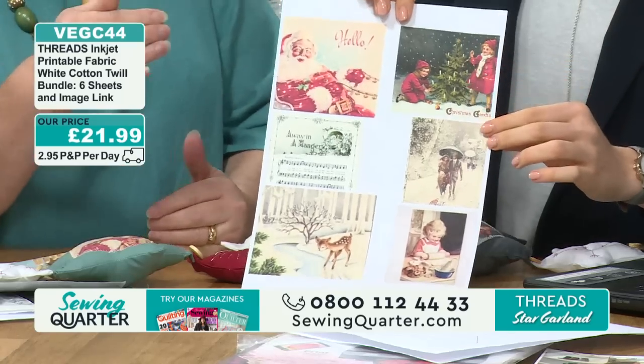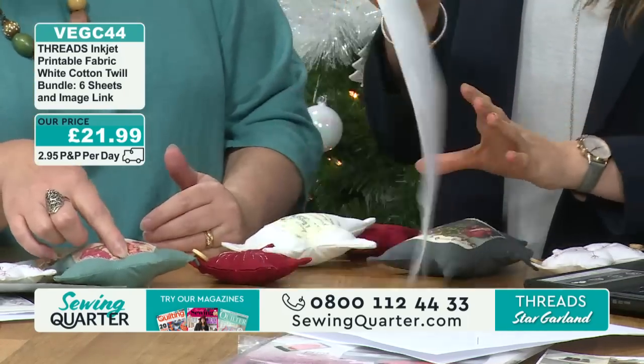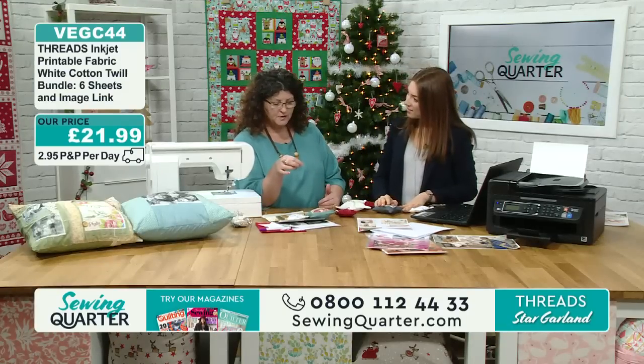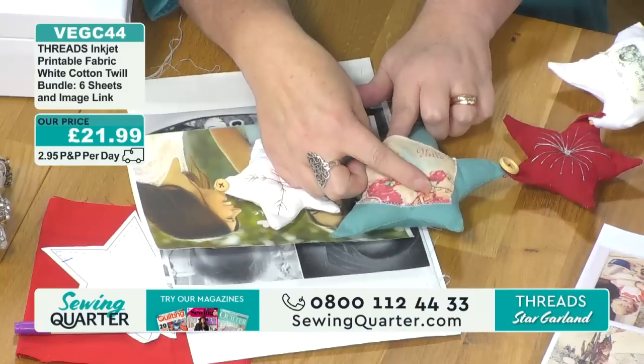And what we're going to do is we're going to print this out onto the fabric to show you how you can make little pockets. So if you want to make an advent calendar, you might want to embellish on top of the pockets and add maybe little numbers or names.